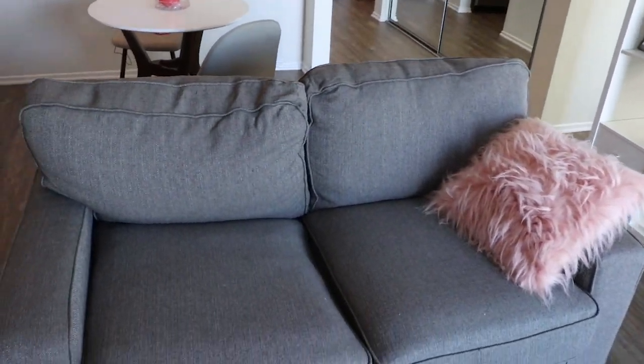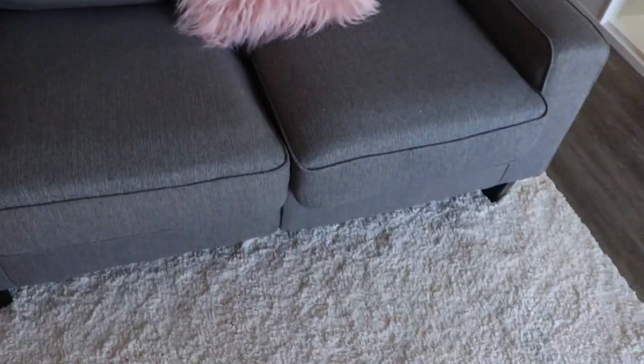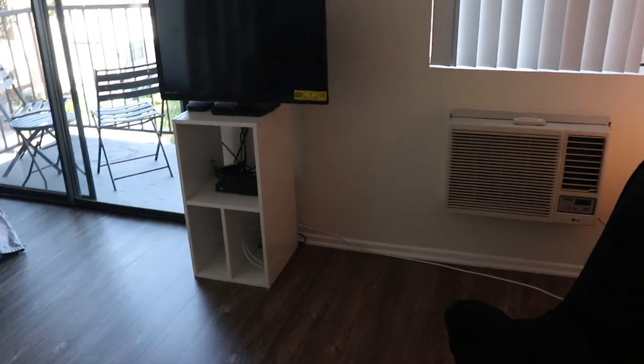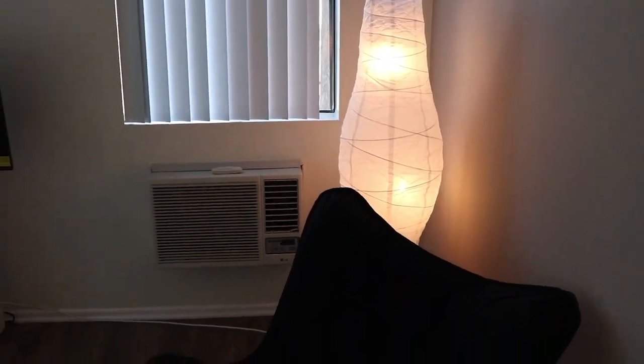This couch I got from Wayfair. And then the pillow, the pink one, I got from Target as well. The rug, Target also. I love this rug. It's super nice. Super cute. So the lamp behind the butterfly chair is from IKEA. Got it like a while ago. Pretty sure they might still have it.